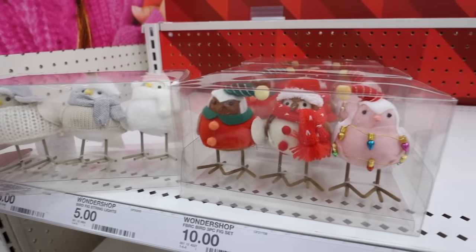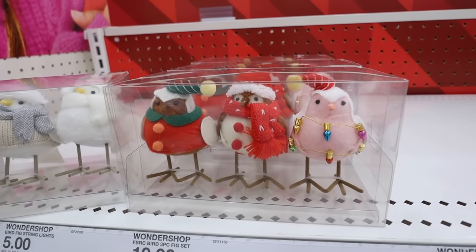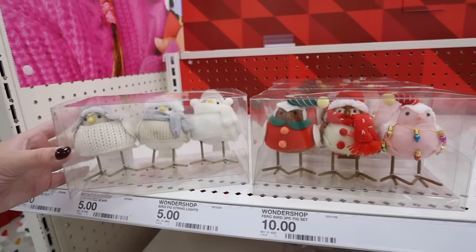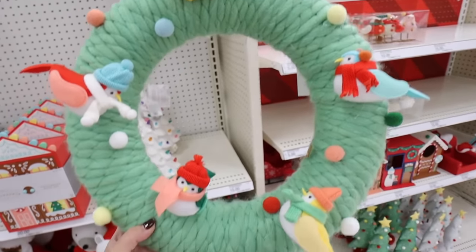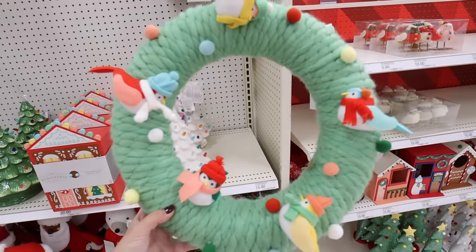If you'd like to decorate with the little birds, they have two different sets. They're $10 each. Here is the first one. Love the little pink bird. And then they also have the neutral set. So cozy. These are perfect for winter and perfect for Christmas. This year they also have this fabric bird wreath and it's a really cute sage green color. And it just has the little birds all over it and little pom-pom balls.